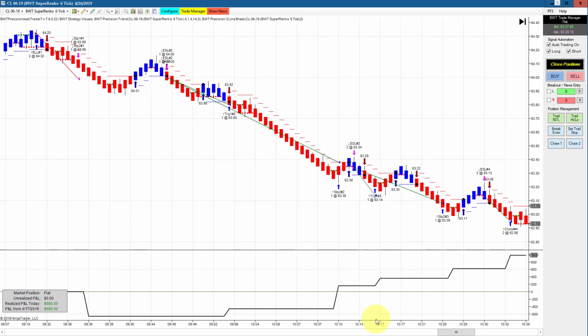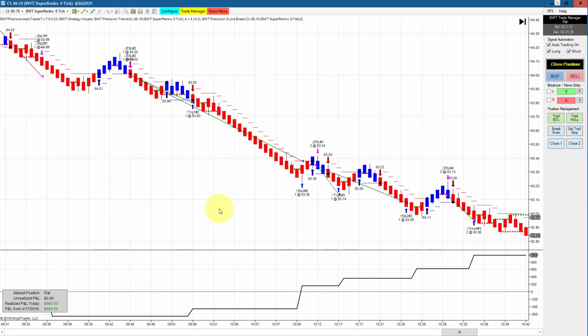I stand corrected, there were some losing trades. I see the drawdown here. This actually drew down about $600 or $300 per contract, but then recovered from that, really strong recovery, and came back to hit its goal.